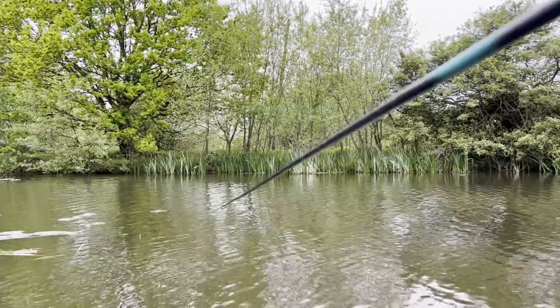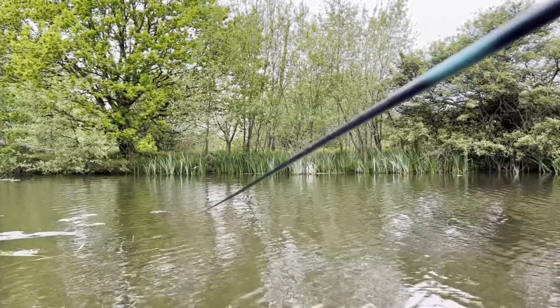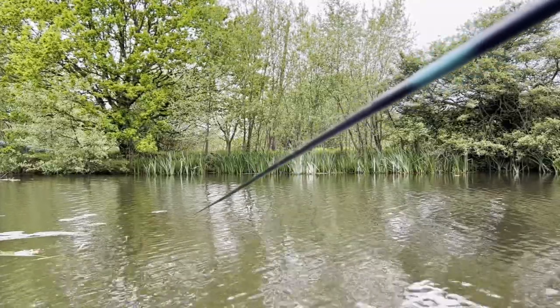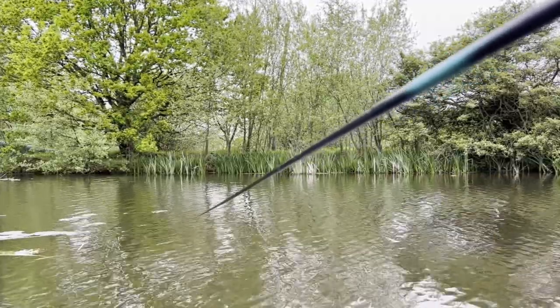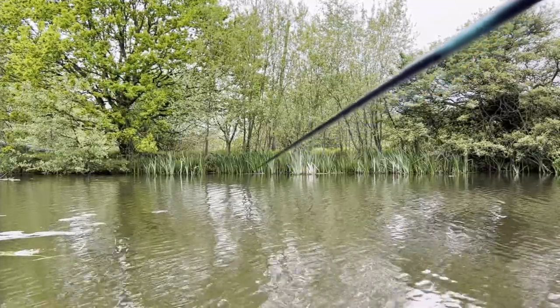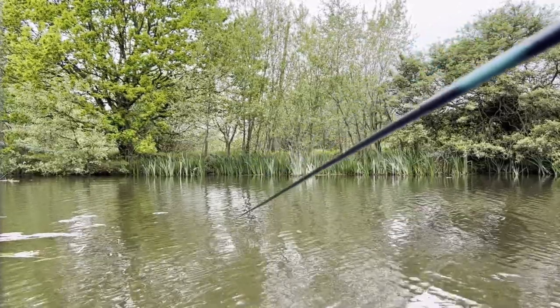A real nice piece of nostalgia, catching a tench from along this stretch of canal. I'm expecting the smaller roach and rudd to return now, because there's been a bit of a gap in my fishing while I've been landing that, weighing it and taking photos and whatnot.